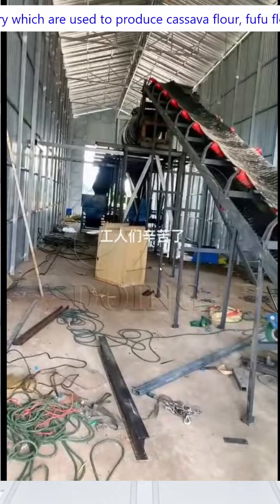So now I will introduce another kind of machine, the cassava flour machine. Because in the market there are two methods to make cassava flour. One is to process fresh cassava tubers into flour. Another is milling cassava chips to powder, or flour.